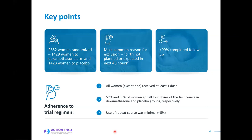All the women in this trial, except one, received at least one dose of the steroid. Of course, if a woman would come in and receive and then she would deliver, she would have received only one or two of the doses. 57% of the women in the dexamethasone arm and 53% of those in the placebo arm received all the 4 doses of the first course of the trial medication. And the use of repeat course was minimal. Remember, Dr. Loving told us that if a woman did not deliver, but over a week later, she still met the criteria for risk of preterm labor, then she could receive a second course.